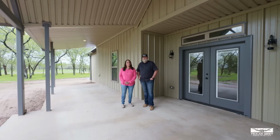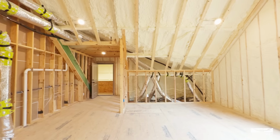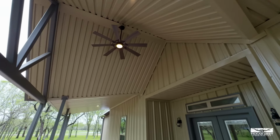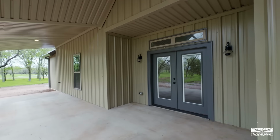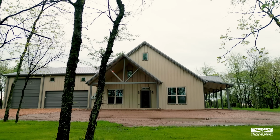For this build, it's a 2,000 square foot living quarters with a 600 square foot bonus area that's unfinished, and an over 2,000 square foot shop, 850 square feet of porches. If you were to build this today, the relative cost for the moment with Texas Best in our build radius, I've always got to say that, it would cost right around $590,000 approximately to build this particular home.